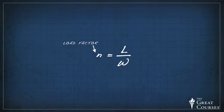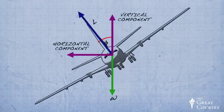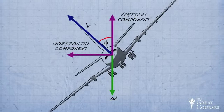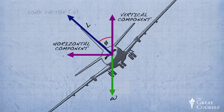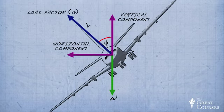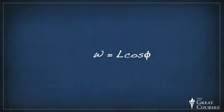Since lift equals weight in straight and level flight, the load factor there is unity. But in a turn, the lift must exceed the weight in order to sustain the turn, and n rises above 1. The load factor is expressed in units of g's, or a multiple of standard gravitational acceleration. Now, Newton's second law, applied to the vertical direction of an aircraft in turning flight, indicates that weight is equal to lift times the cosine of the bank angle.